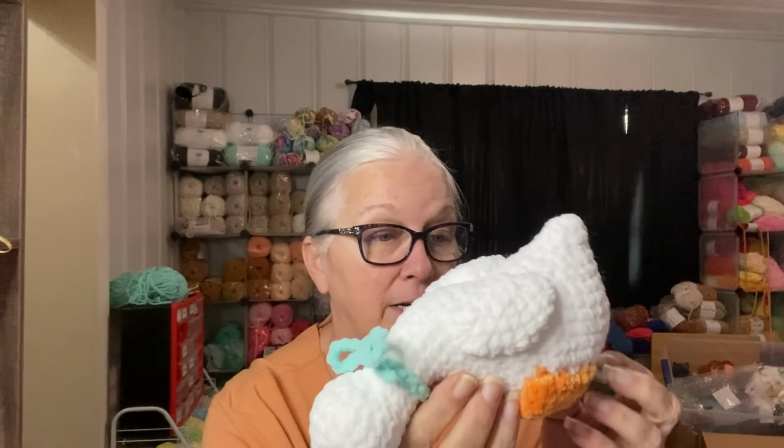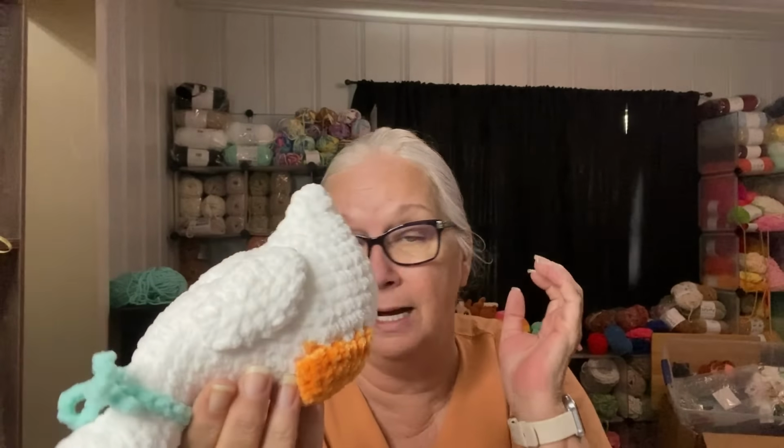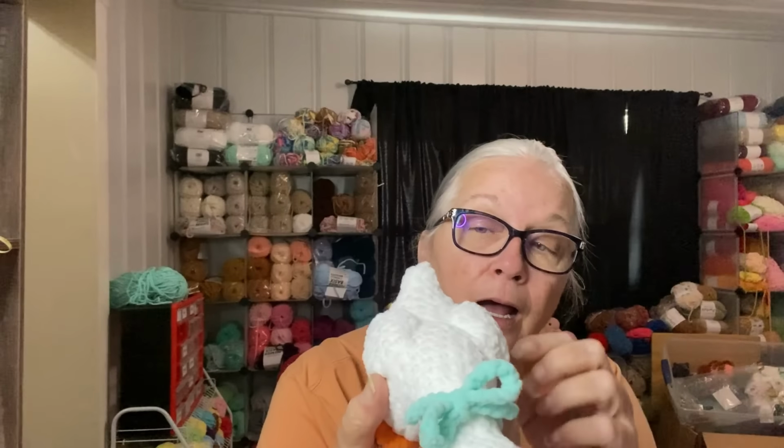And I used the Posh to make the little bow. I didn't quite have a blue. This is mint green. It's fine. Pattern says use blue, but you can use whatever color you want. So I got one made. I would like to have a few more. I don't know how well they would sell.